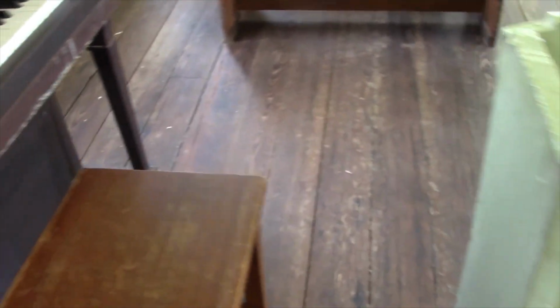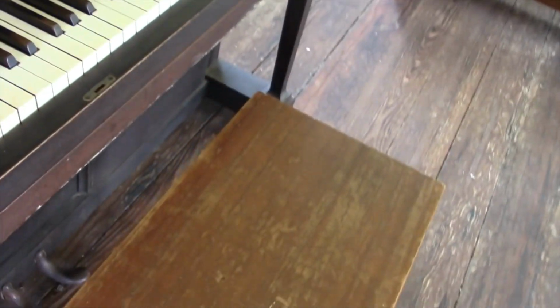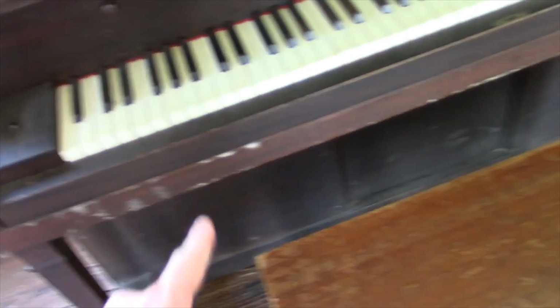I wonder if it's a player piano. No, it's not a player. I can tell you right now it's not a player. Oh well, usually they'd have these. Oh, I learned to play a piano. Play the piano. Oh, and it still works. Yeah. Hopefully that's not signs of water damage. I don't think it would be.